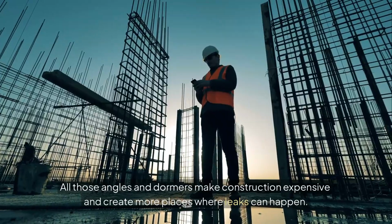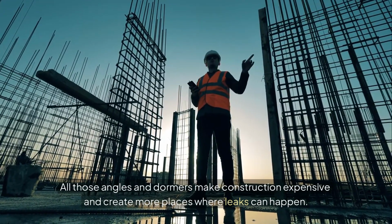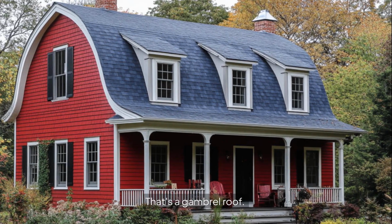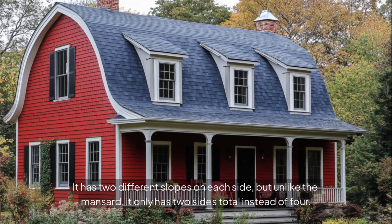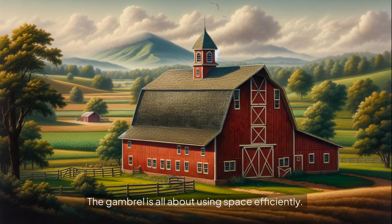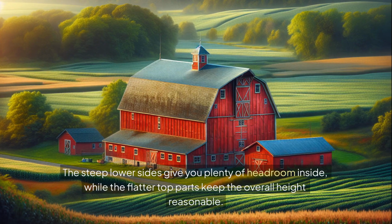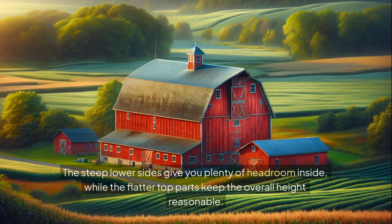All those angles and dormers make construction expensive and create more places where leaks can happen. So, gambrel roof. Ever seen a classic red barn? That's a gambrel roof. It has 2 different slopes on each side, but unlike the mansard, it only has 2 sides total instead of 4. The gambrel is all about using space efficiently. The steep lower sides give you plenty of headroom inside, while the flatter top parts keep the overall height reasonable.